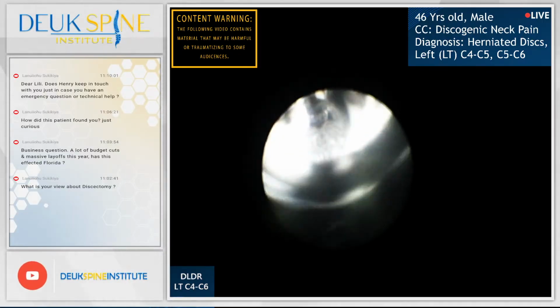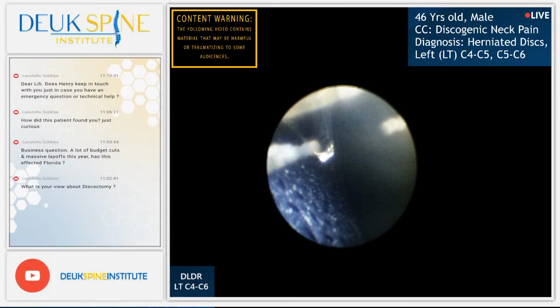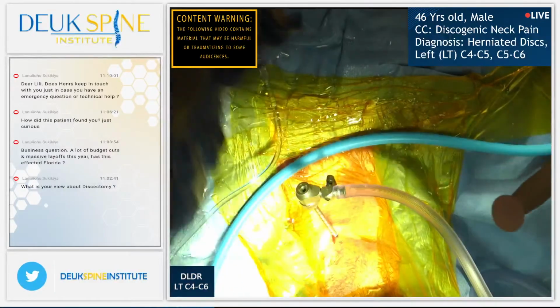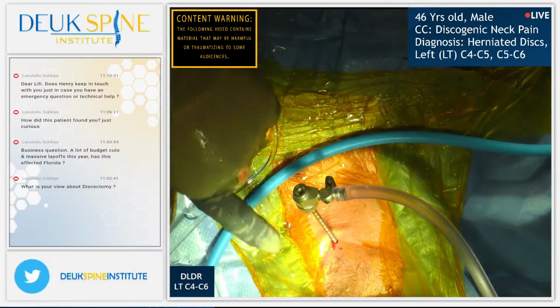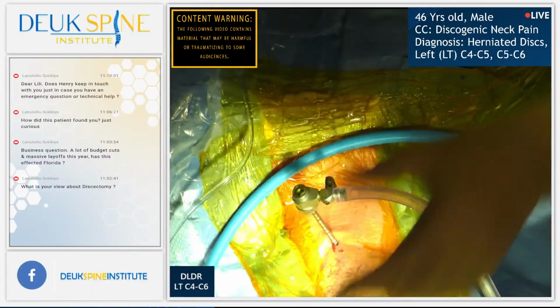Okay, we're going to do the second disc in just a moment. But we did the Duke laser disc repair using a 4 millimeter. That's a very tiny, tiny incision. We're going to fix both discs through the same incision. We don't need to make a second one.